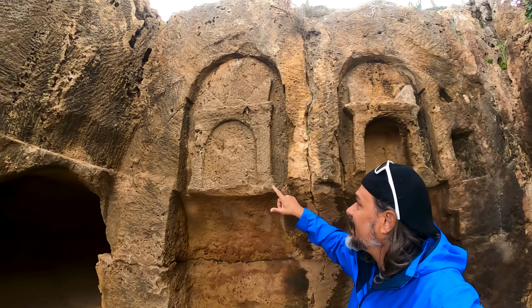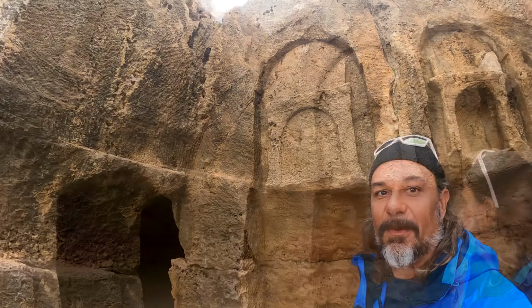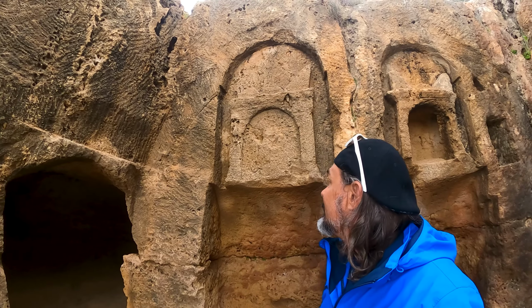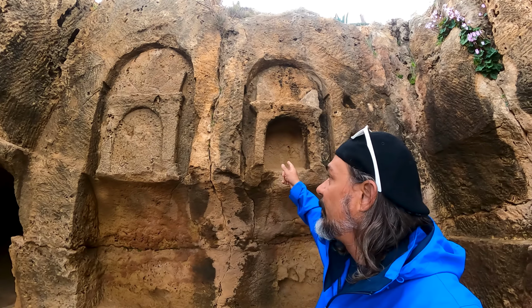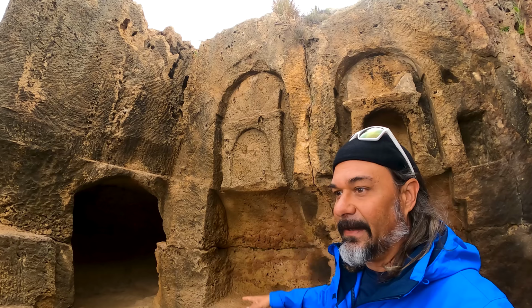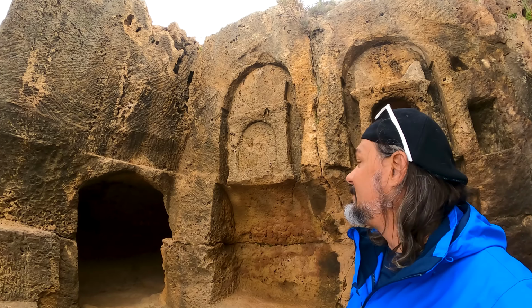And it looks like they were going to do the same thing here, but they just never got around to digging out the hole. I'm wondering if this one was being built right towards the end of the period where they were using these, and they never got to do that. Another option is that this was going to be a symbol of one of the more important people that was buried here, and maybe his wife was supposed to be here, and maybe she died too late, or they were estranged when she died. I don't know, but it's definitely a cool detail that we haven't seen in the other ones.